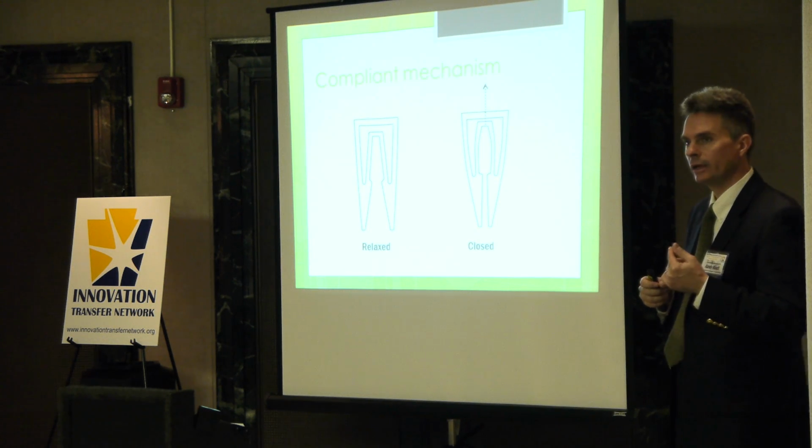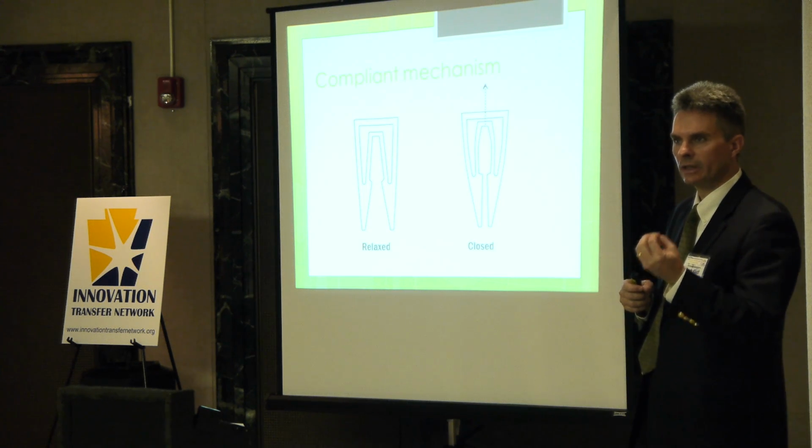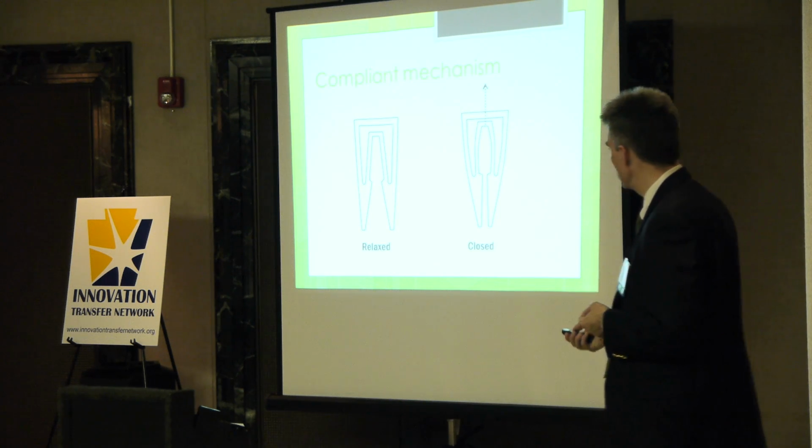And there's also a sterility benefit. So if you're going to reuse some of these instruments, you'd like not to have little hinges and pins and joints where blood and bacteria and other gunk can accumulate.